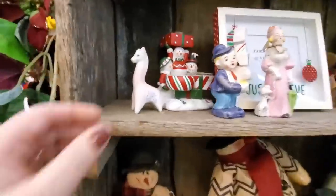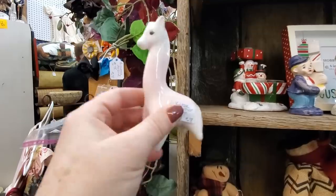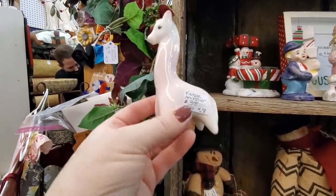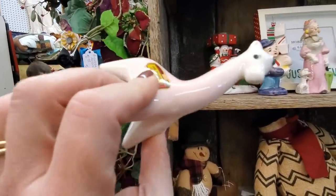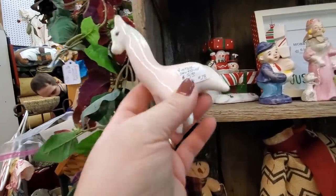Okay, so I just found this little giraffe. We were just talking about animals that we wanted to find, and giraffe was definitely one of them. This isn't your typical giraffe because it's just a little pink and white giraffe. It is from Lake Charles, Louisiana. He's $3, so I'm going to get him.